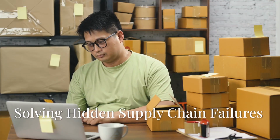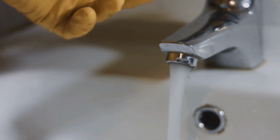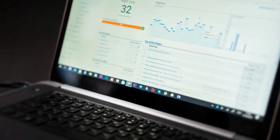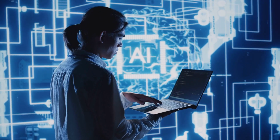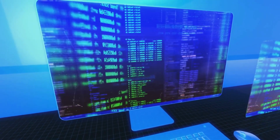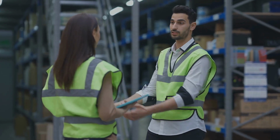Every experienced dropshipper knows the obvious problems. But the real business killers are the hidden failures, the slow leaks that drain your profits and reputation over time. These are the issues that don't show up as a big red flag on your dashboard until it's too late. AI is uniquely good at spotting these patterns in the noise, the subtle signals that indicate a much bigger problem is brewing under the surface. It's about proactive detection, not reactive panic.